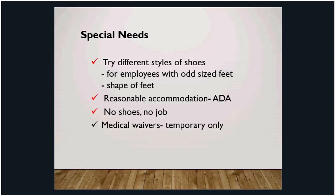Also we had a situation where an employee had an abnormal foot size where the left foot was size 15 and the right foot was size 17 and a half, extra wide. So the employer had to work with the vendor to first identify what shoe styles come up to size 15, as well as what needs to be done to have the vendor special order a shoe that's size 17 and a half extra wide, because that's not a normal shoe size. Also, what is a reasonable amount for the employer to pay for that accommodation?